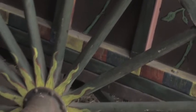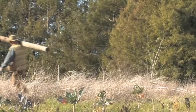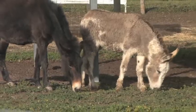I grow about 1 acre of potatoes a year, and we don't have a tractor. We use hand tools mostly. Do a lot of hand work. I use draft equipment when I can. I have a donkey and a mule. The donkey's fully trained. The mule's still in training.